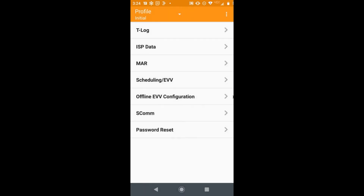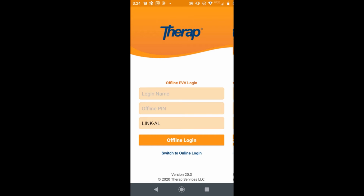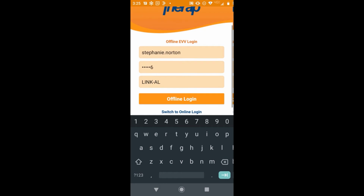All right. So now that I've got my PIN set up, I'm going to log out. This is that main login screen for the mobile application. And if you look below the orange login button, there is a link to switch to the offline login. So this is what I would use when I don't have connectivity. I can still use my mobile device. I'm just going to use it in the offline mode. So remember, we had to plan ahead and add that schedule.